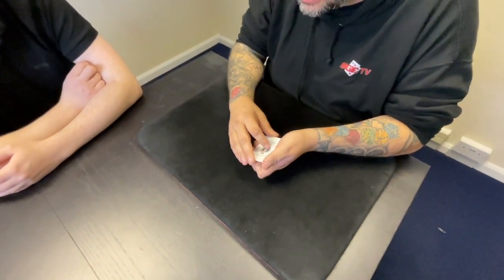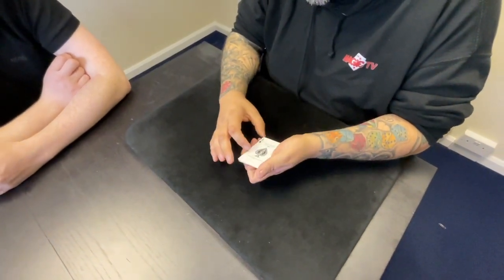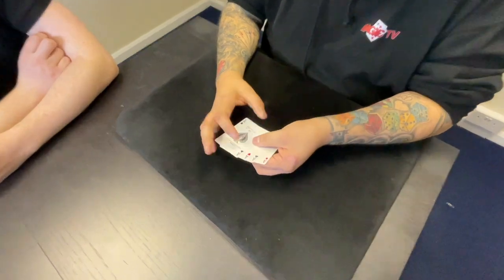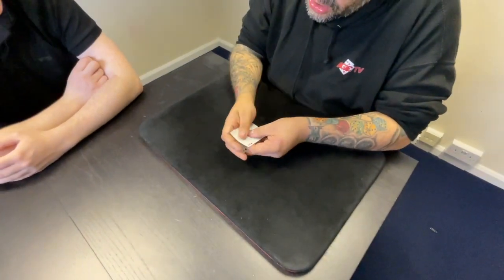But the first amazing thing I'm going to do is when I turn that Ace of Spades over, do you know what happens? Well, the other three aces turn face up as well. That's the first amazing thing. You see, you turn the Ace of Spades over, the other three turn over as well.